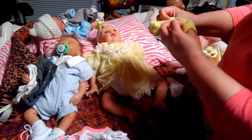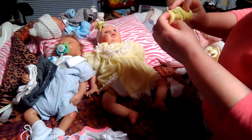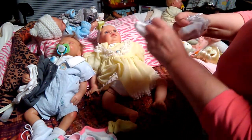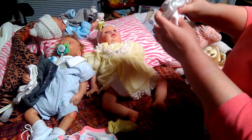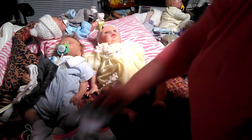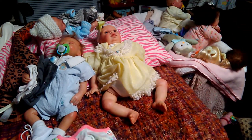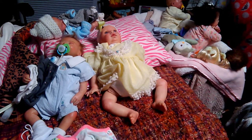What I did, sometimes I put two socks together to give them a really cute little character. I just love doing that with the little girls. Let's just put these right here, and these back in the top drawer.